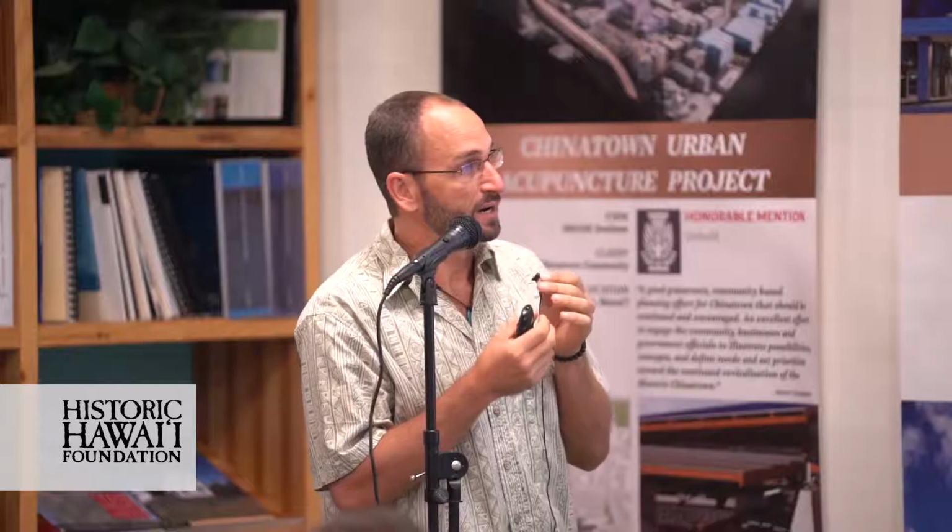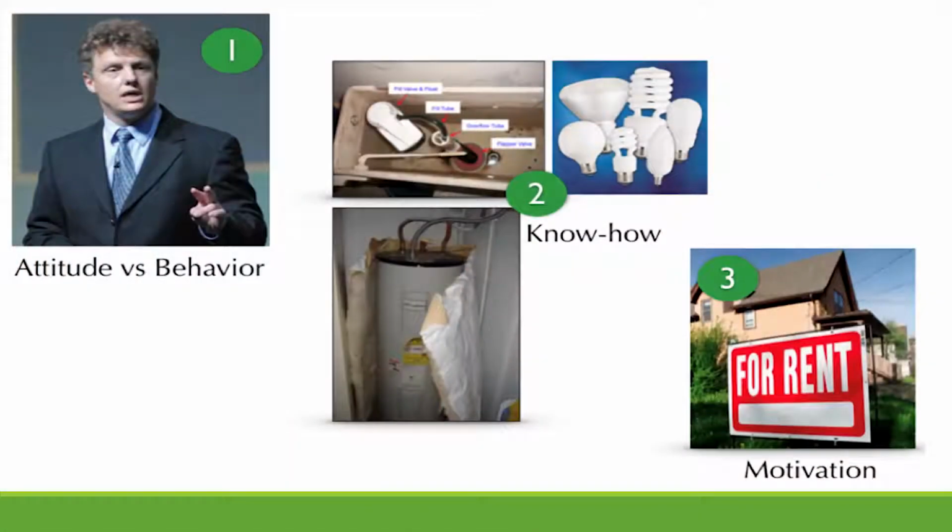It's a little slide I've used many times about why energy efficiency is challenging. If it's the cheapest, it should be the easiest. Technologically, the technology has advanced a little bit in recent years, but it's a lot of the same stuff we've been doing for a long time. And people are mentally on board with it. So Hawaii Energy, several years ago, paid for Dr. Doug McKenzie Moore to come and give a talk about how attitude and behavior don't really correspond.